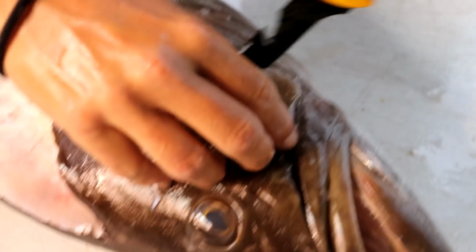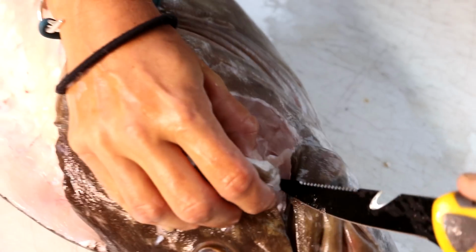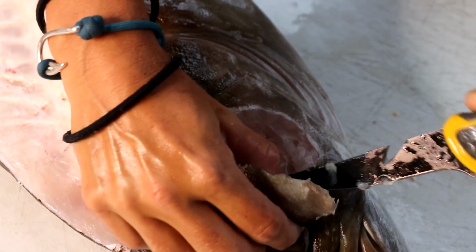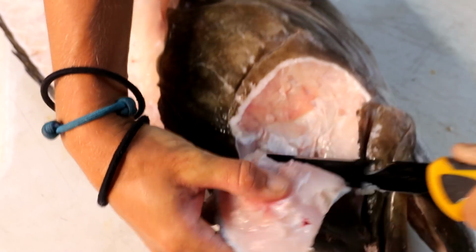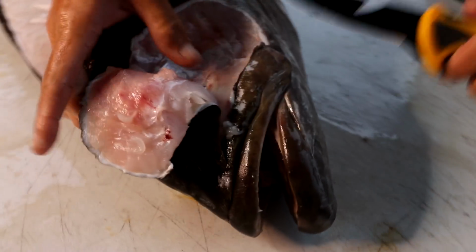Cut up in there, and then it's really just scraping the knife up in there to get as much of the meat as possible. And we're just gonna lift up here. There we go. Oh, that is a serious cheek right there. All right, so his cheek's laying out, and you can see it just lays right in there on the bone cavity.